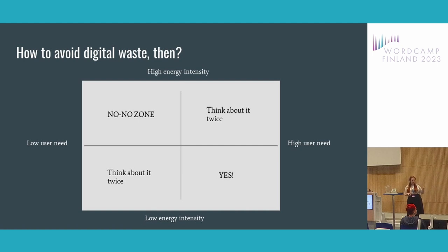Then there are these blocks that say, think about it twice. Maybe on the top, you should think about whether there is a way to make this a bit more efficient. And on the bottom, it's more like, well, it's not such a burden, but do I really, really need it? Or maybe should we put it somewhere on a backlog? And then if we really start feeling like, yes, we need it, then maybe pull it out again. But then there's the bottom right corner and that's pretty much good to go. It's low energy, it's high need, so yes, do that. That's what you're aiming at.